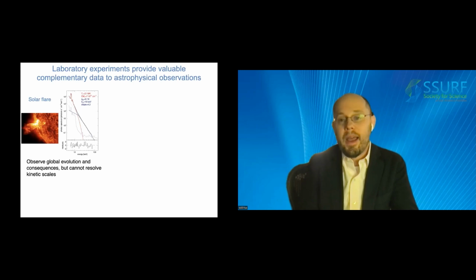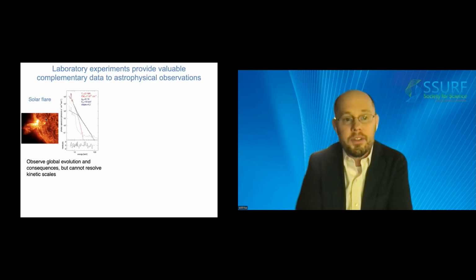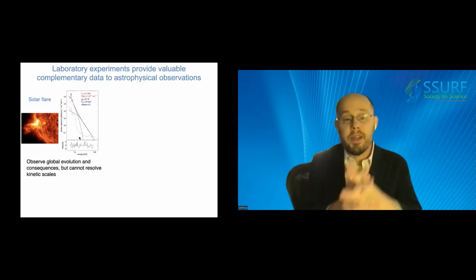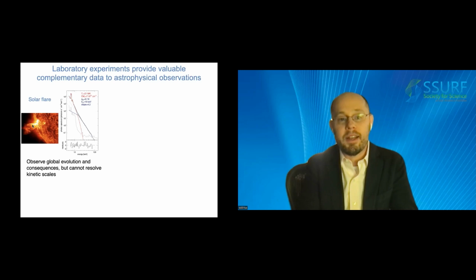Just want to show quickly how these lab experiments can produce some interesting and complementary data to astrophysical observations. We observe solar flares on the sun through telescopes and spacecraft X-ray observations, and these produce really exciting observations. You see these large explosions on the sun, and also we can observe the X-ray photons coming out, and we can see that very high energy particle populations must have been accelerated during these solar flares, and this is based on these hard spectra of X-rays that we observe from these regions. So we can see these phenomena are happening, and we can get these beautiful videos at the global scale, but we're really not resolving the kinetic scales in the plasma at all.